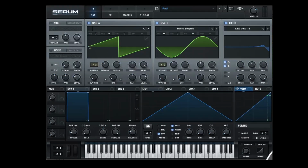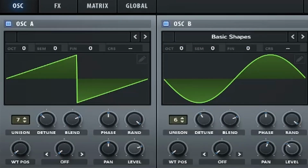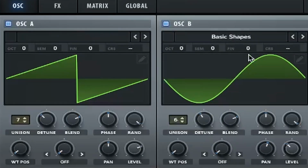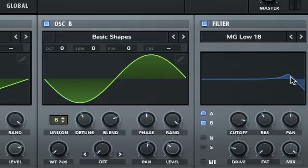The way we've done this is we've essentially taken two basic waveforms. The first one is going to be that saw wave. We've added unison and detuned it. We've layered it with a sine, also detuned. We've applied a very subtle filter with a resonance boost.